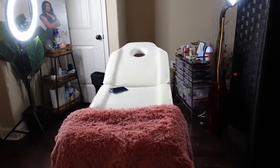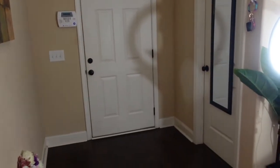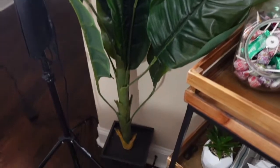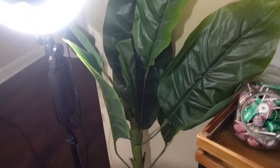I am a home-based lash tech. So I'm downstairs and I'm right by the front door. Okay, so let's start over here. This is where I just kind of have my keys. This is my ring light that I ordered off of Amazon. This right here is a faux plant. This was bought from Ross, I believe, and I paid $40, I want to say.